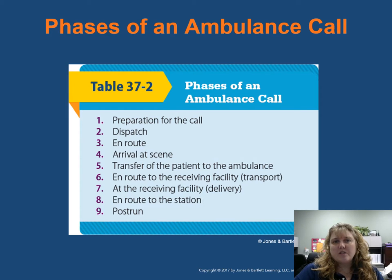And then you're going to do the post run. That's where you're finalizing, putting the last bits of things together, or restocking those things you may have used on the previous call. You're finishing any paperwork that's left behind and getting that taken care of.